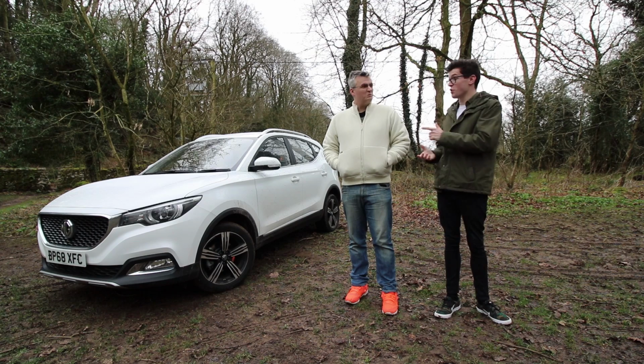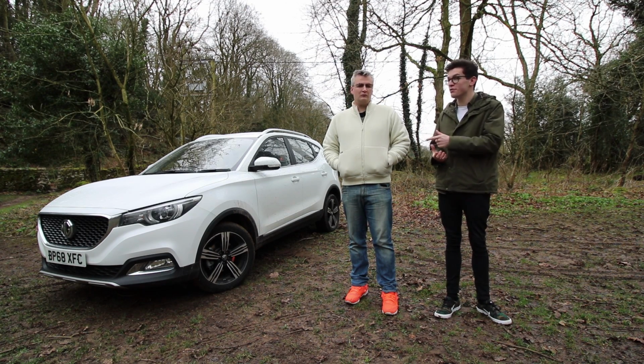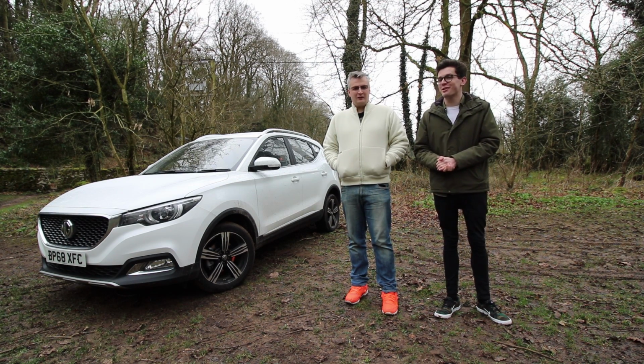Prices start for the automatic at just over 16, and the model we have here, the exclusive, is just under 18. You can also get the automatic in the Explore trim as well, but you can't get it in the Excite. I'm going to be taking a look at the exterior.